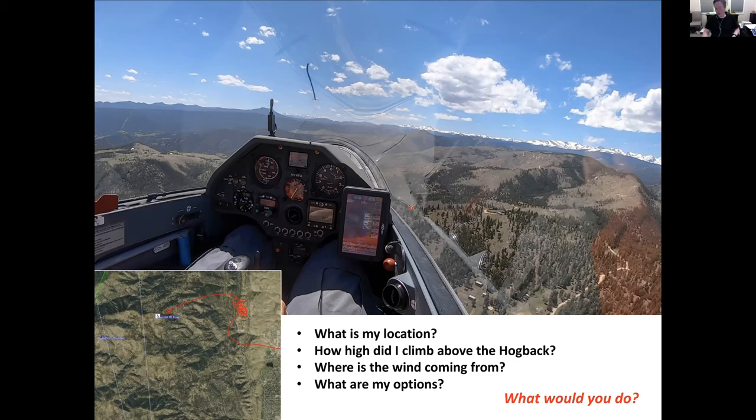And I'm looking for lift. So where do I look for lift? I have in mind that my last climb had a southeasterly wind drift. And since my last climb had a southeasterly wind drift, I'm assuming the next climb is most likely also going to have a southeasterly wind drift. So if there's a southeasterly wind drift, it's most likely that I will find lift along these slopes. So that's where I'm headed.